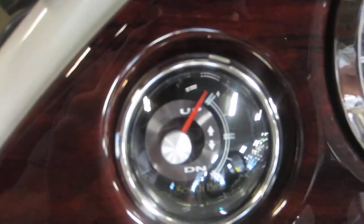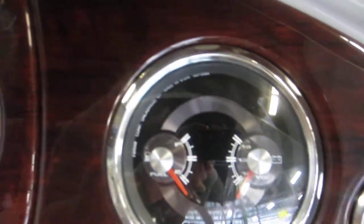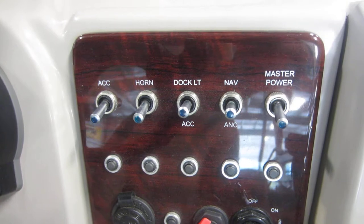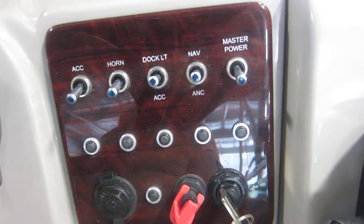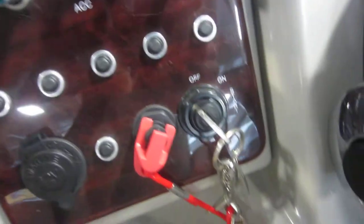Gauges including trim, tachometer with hour meter, fuel level and voltmeter, as well as a digital depth gauge. Lighted helm switches for accessories, electric horn, docking lights, navigation anchor lights, and master power. Circuit breakers, 12 volt power outlet, emergency safety lanyard, and ignition.